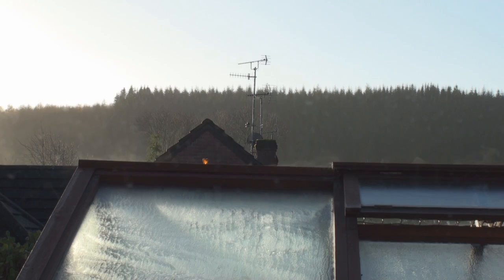That steam rising off my greenhouse thanks to the morning sun. It's cute, isn't it? Hubby says it looks like you've got a sauna going on in there. Now there's an idea for a use for the greenhouse over the winter.